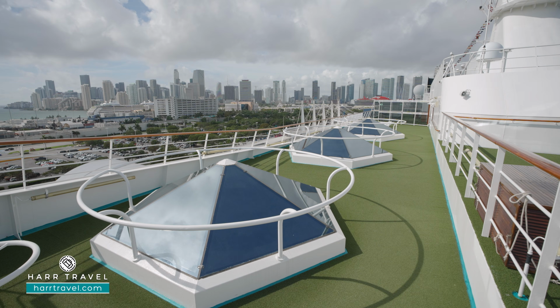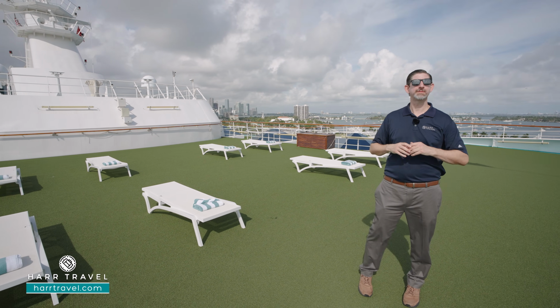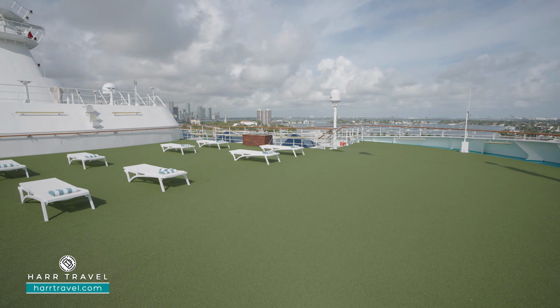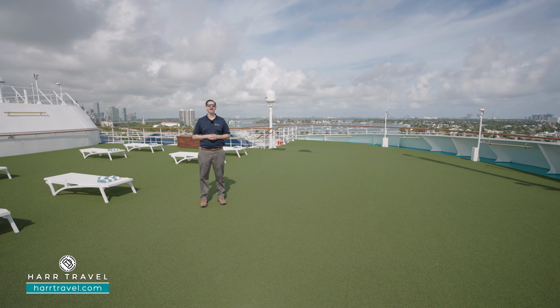I love all that natural light that they let in, and of course, this is a wonderful place to be as you're cruising through some of the most scenic parts of our world. You can head up here, get those incredible forward-facing views. You can see the side-facing views as well. That perfect place to take a picture, or of course, grab a book and enjoy the sun.